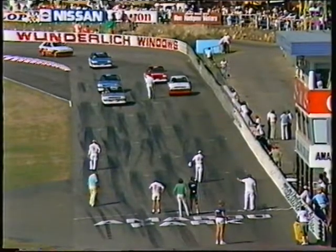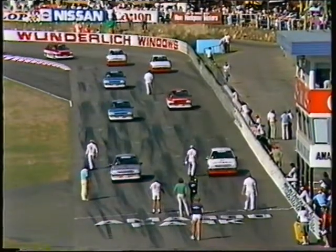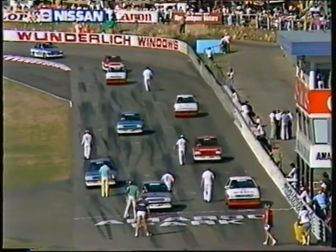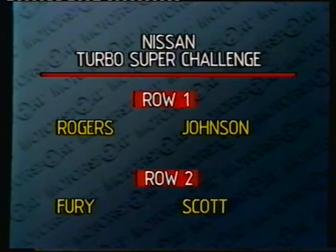Stand by for super action at Amaroo Park in the Super Challenge, the Nissan Turbo Super Challenge. Identical cars and all the top drivers involved. And this really is going to provide some of the best racing that we've seen here so far this year. Let's check the grid for the Nissan Turbo Super Challenge.